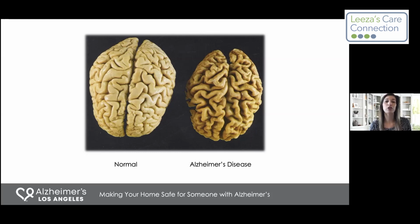That's why we see that slow and gradual memory loss, that loss of cognitive function. It's not just about memory. It's also about all the other things I mentioned: judgment, reasoning, perception. We see that this can become a problem.